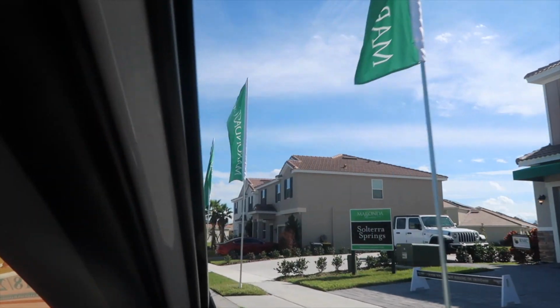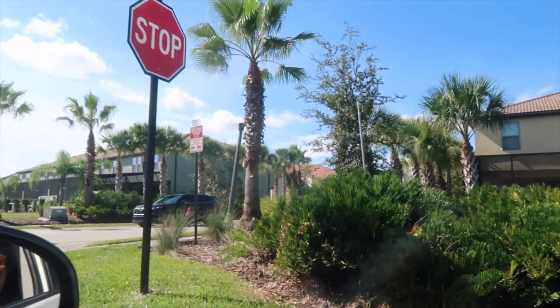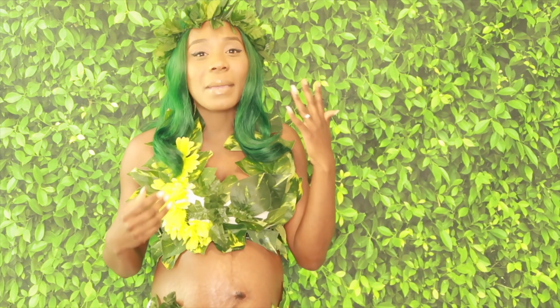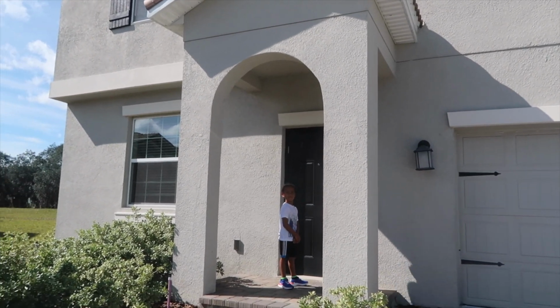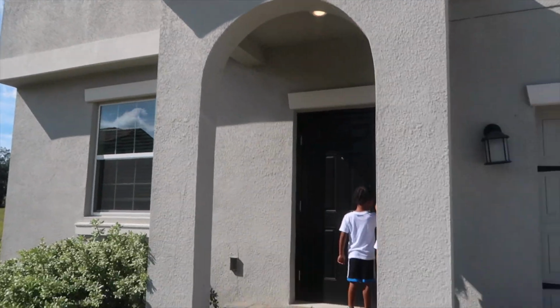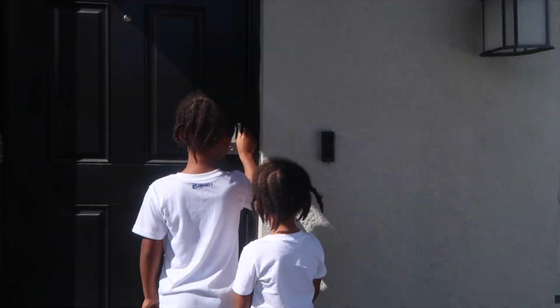So I just arrived. Off the bat, I love that it's a gated community. Palm trees. All the green bushes. And there was no realtor for this location. He actually just gave us the PIN code to enter into the home. And I thought that was cool because I was like, yeah, we get to see this place on our own and really get to experience it for ourselves. So big.